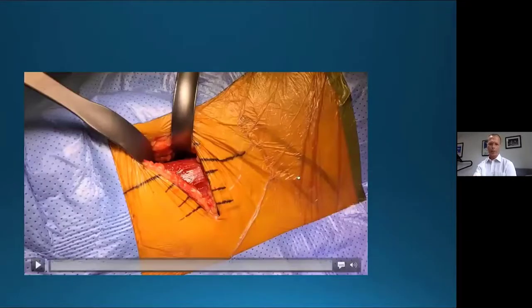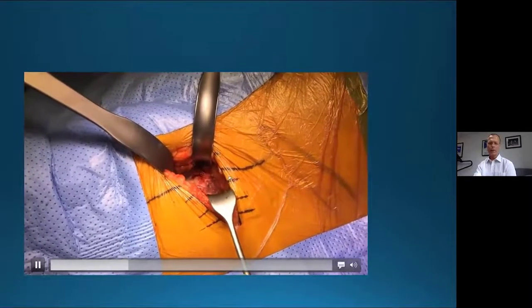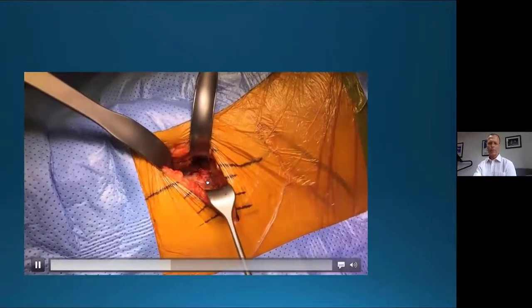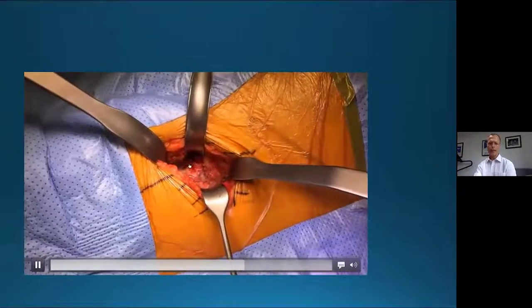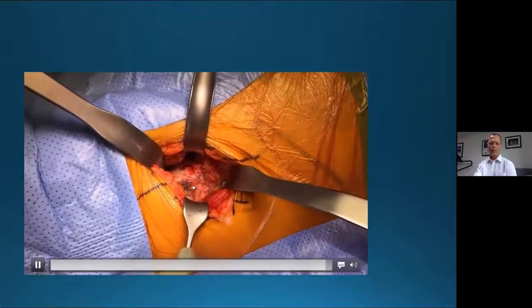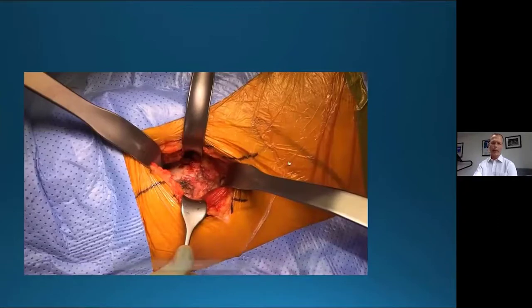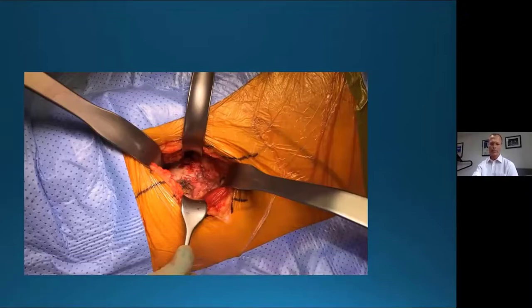I'll just briefly run through some short videos. You can see the TFL being retracted there. I like to dissect out the capsule fairly clearly, because I like to preserve the capsule. I don't excise any. So you can see the capsule has been exposed. The head is to the right, foot to the left. It's a transverse skin incision, usually slightly oblique. 8.5 centimeters is sufficient length.